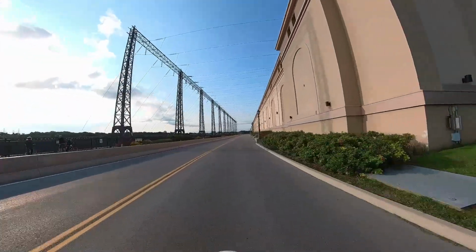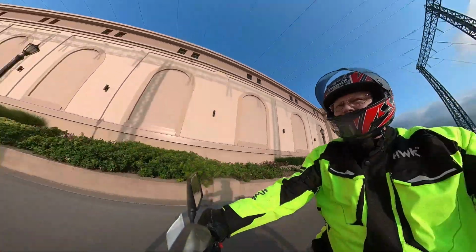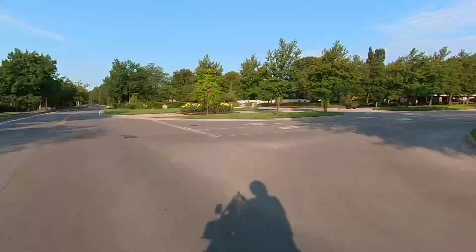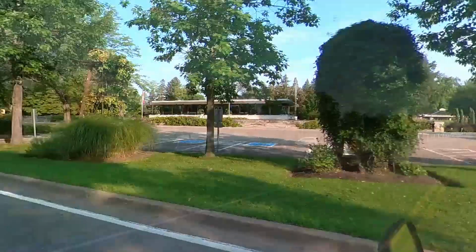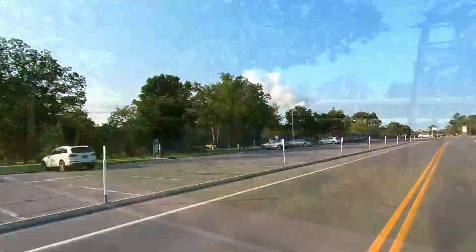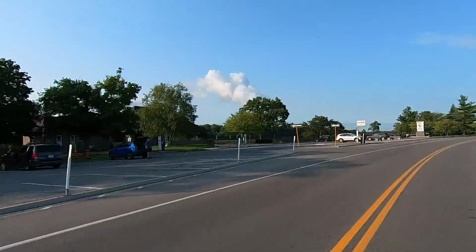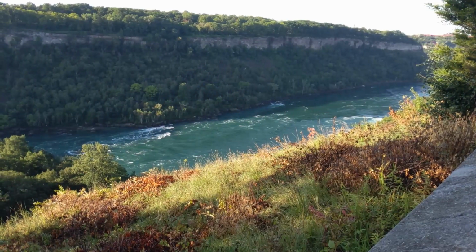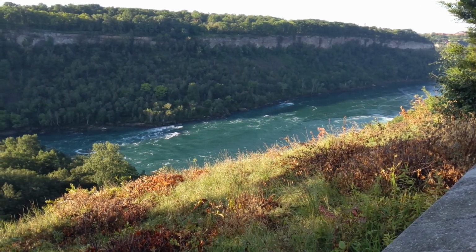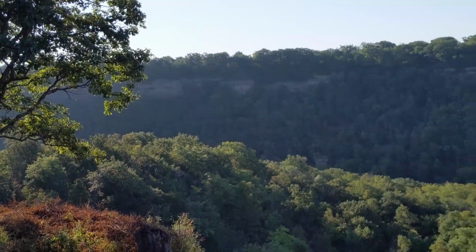Now as we leave the floral clock, we go past Sir Adam Beck, which is a hydro generating station. The Niagara region has a deep history with hydropower, and it's evident throughout its lands. Now as we pass the botanical gardens, you're going to see that cloud again. There is the falls. We're heading there, but we're going to stop here at the Niagara Glen to get some captivating pictures of the Class 6 rapids down in the gorge itself.